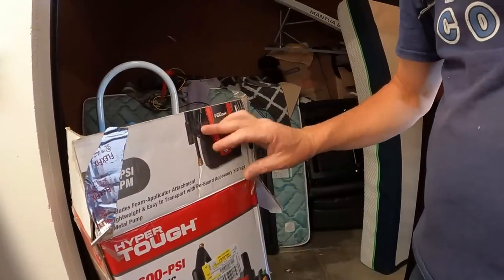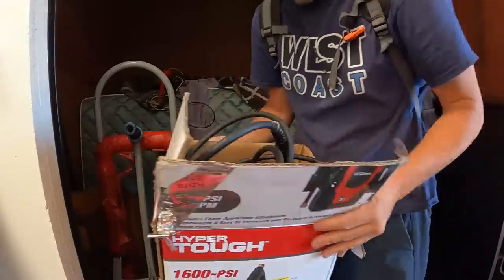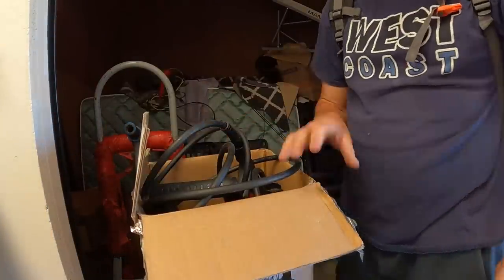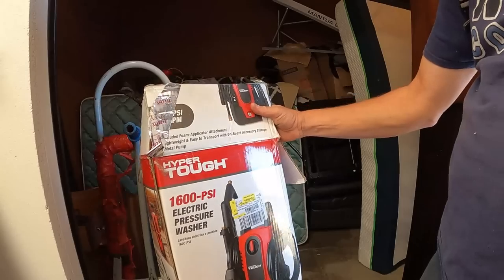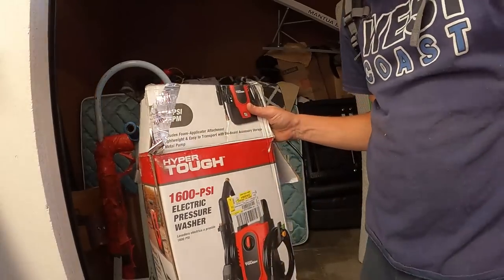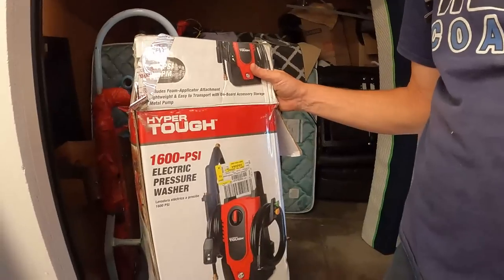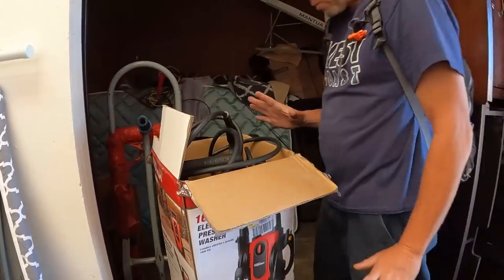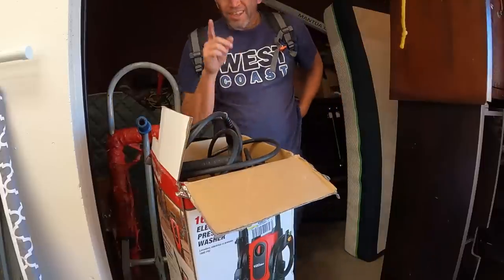Oh, interesting. This is not probably the best pressure washer right here. I'll have to look it up, Hyper Tough, but the funny thing is the little woman's been wanting a pressure washer and I am too cheap to just go around buying stuff because I buy storage units. So I told her, just wait, babe, we're gonna find one.